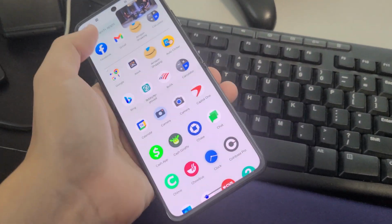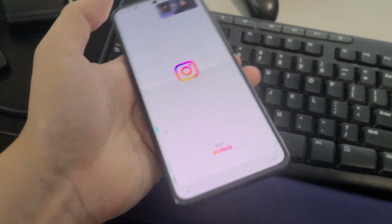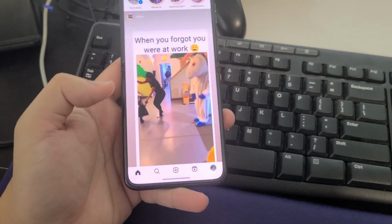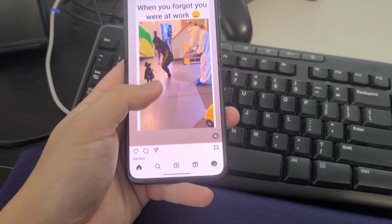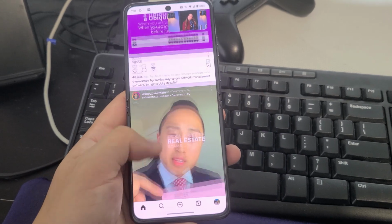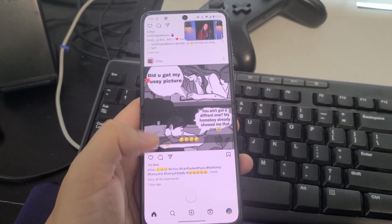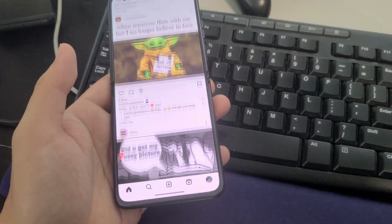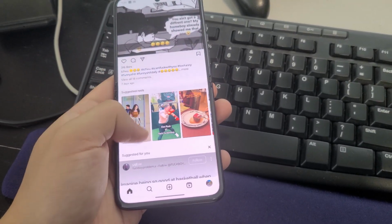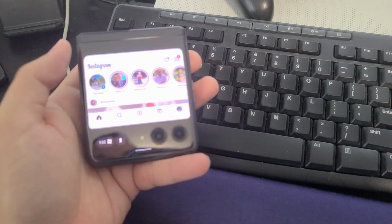Okay, now we'll jump straight into Instagram. I personally don't spend a lot of time on Instagram. I have the app on my phone, but just in general, I'm not always scrolling around the feed. But occasionally I do open it up just to see what people are doing. And I notice if you're using the phone and you're scrolling around and then you close up the phone, the app kind of refreshes. So on the outer display, you're not going to continue where you left off.